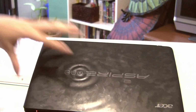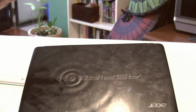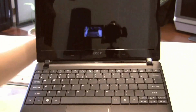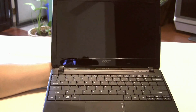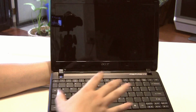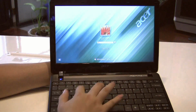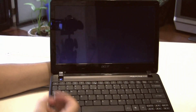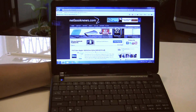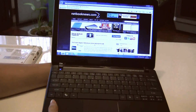If you're not going to be using your netbook for anything extremely processor intensive, so if you want to play on Facebook, if you want to do email, if you want to watch some movies locally, 1080p seems to play fine. Online, I've only managed to get 720p to run perfectly. I find 1080p is a little bit of a struggle, but still, that's a pretty good option.